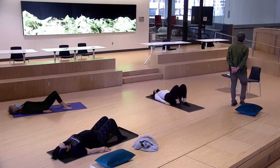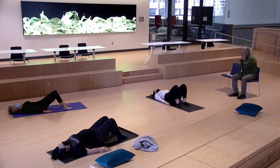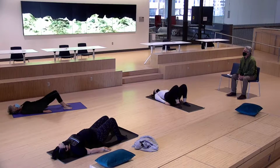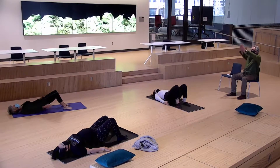Tilt your spine up, one link at a time. Hold it where it's comfortable, as far up your spine as is comfortable. Take the palms of your hands, extend your arms directly toward the ceiling and touch your palms together.